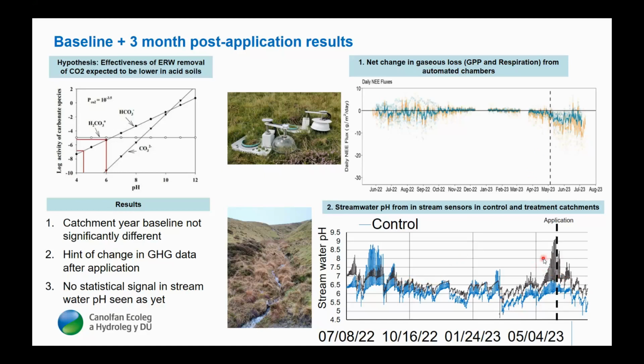Is that a pulse of more alkaline water? Is it something to do with our underlying base-rich streams? We've still to work that out. But yeah, there's some hints going on, and we've got some exciting data coming through.